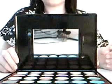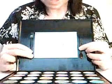You can tape it down if you are afraid that it's going to fall out during travel. But if it's a short trip, like if I just stick it in my purse and go somewhere with it, it's going to be just fine. But I don't really like these again. They're not exactly the best for applying eyeshadow.